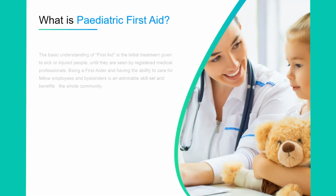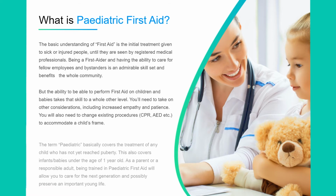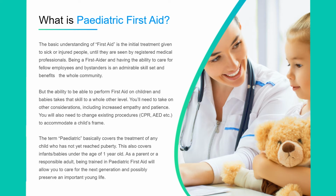What is Pediatric First Aid? The basic understanding of first aid is the initial treatment given to sick or injured people until they are seen by registered medical professionals. Being a first aider and having the ability to care for fellow employees and bystanders is an admirable skill set and benefits the whole community.